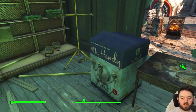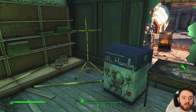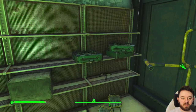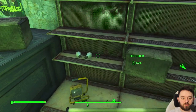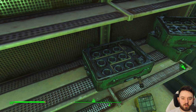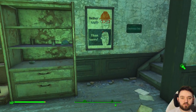As you can see, they brought in a stock of Mr. Handys. Perhaps he was going to work behind the counter, or seeing as it is a hardware store, it may have been that this Mr. Handy was due to be sold to another customer. We have light bulbs, circuits that we see all about the map. This would have been one of the primary places that you would have come to fix it.